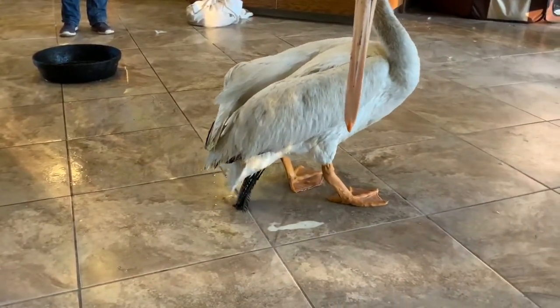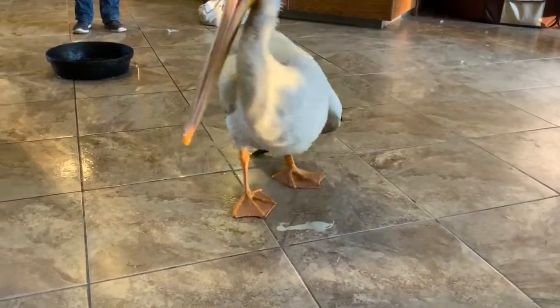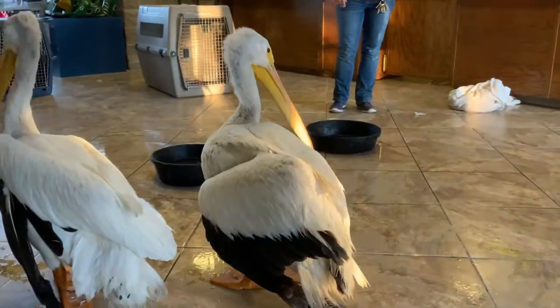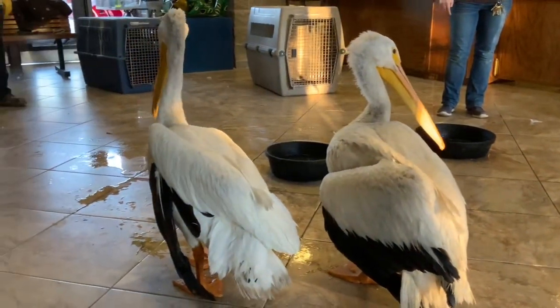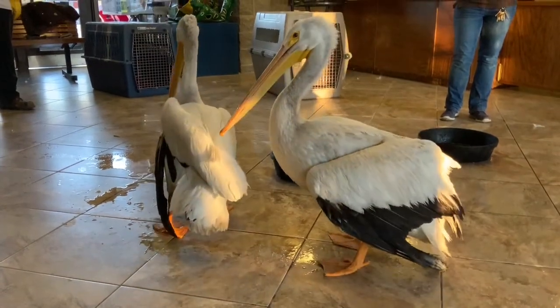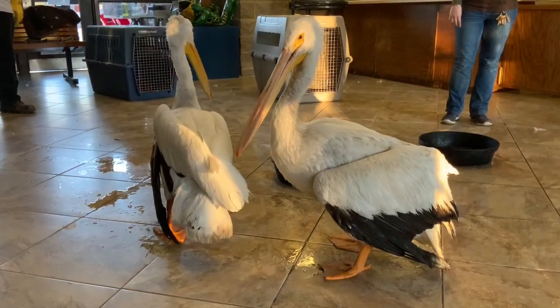Pelicans are native to this area. You can see a lot of them during the summer out by the Depier Bridge. There's a really nice lookout there where you can go out and see them fishing together, trying to catch those fish and bring them in where they're able to scoop them up.